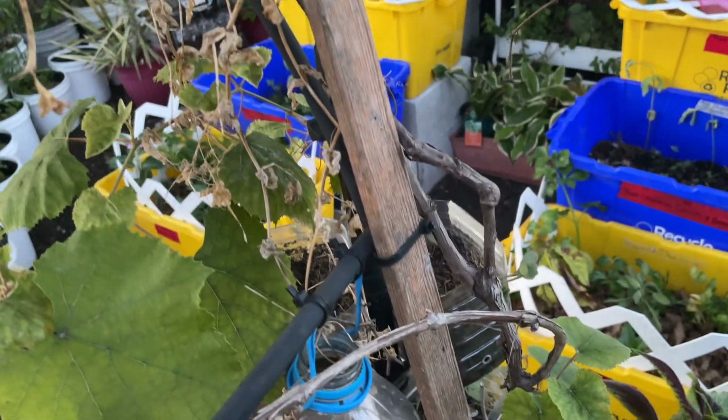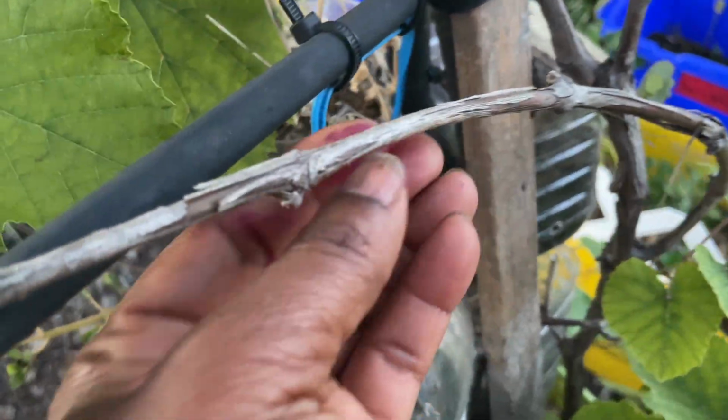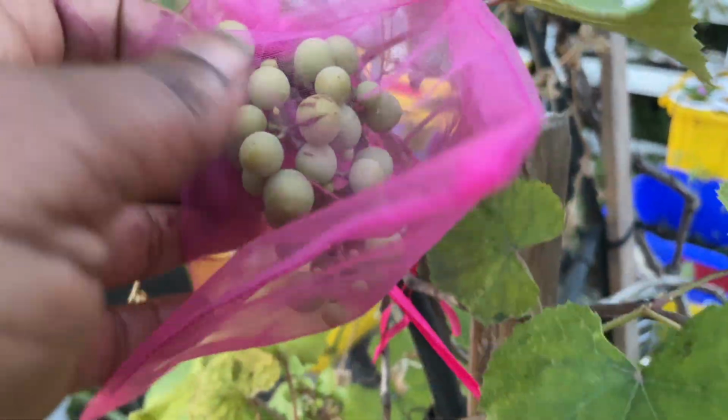Over the winter, I had nothing on these vines. Look at this right here. And these little nodes are where the new leaves would sprout from, and then eventually become some nice clusters of grapes. I can't wait for these to get bigger so I can enjoy them.